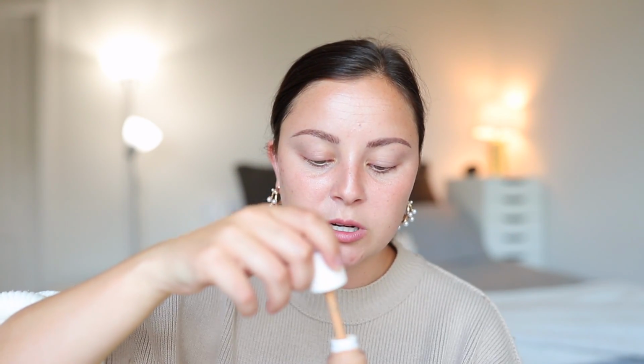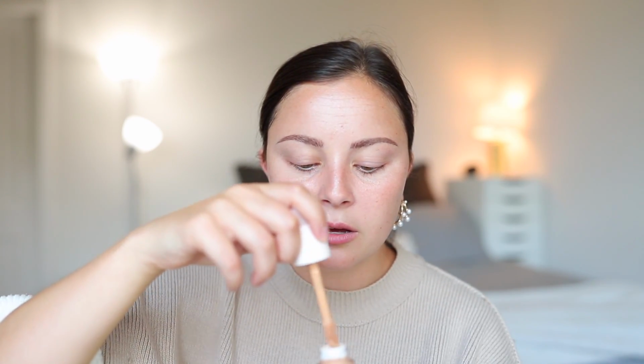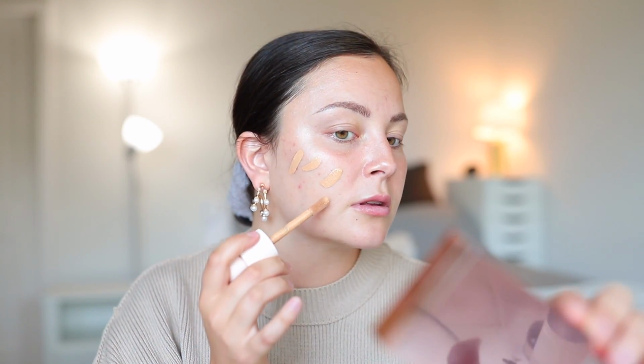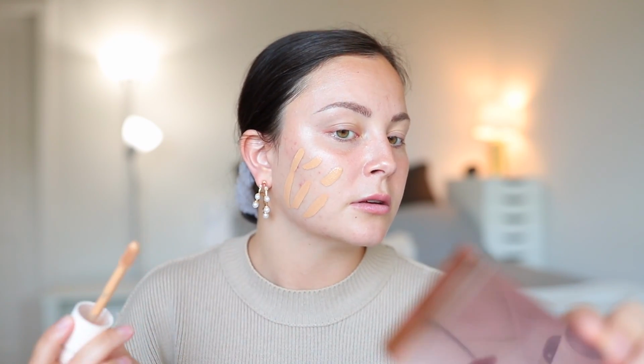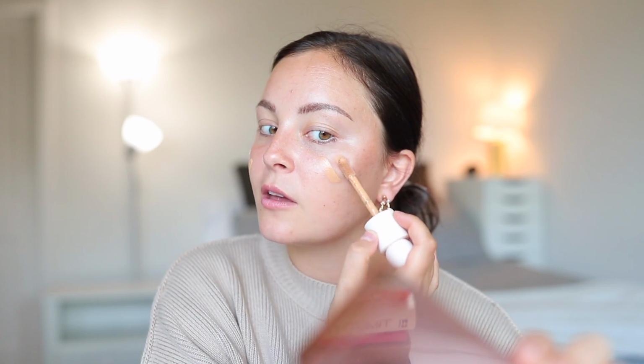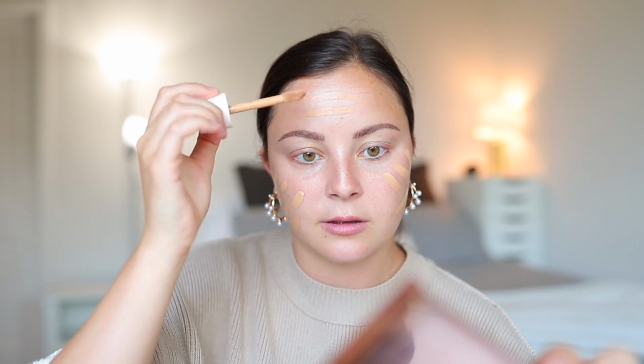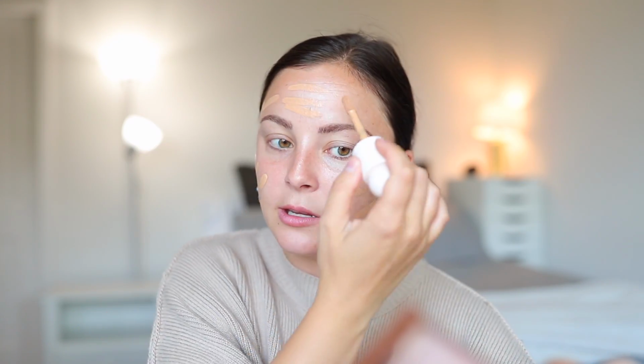Oh, you know what? It looks super interesting. Huh. It looks almost like oily or watery. It seems like it's super watery. That's interesting. Okay, I'll do this quick. I think that should match. If anything, it might be a shade too dark, but I was doing the best I could in Sephora.